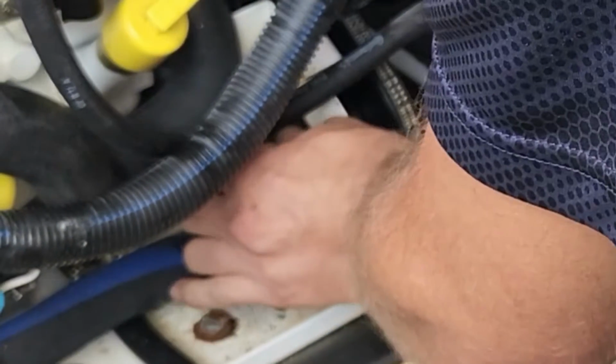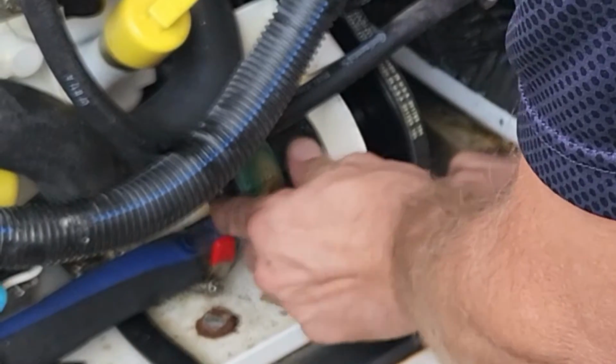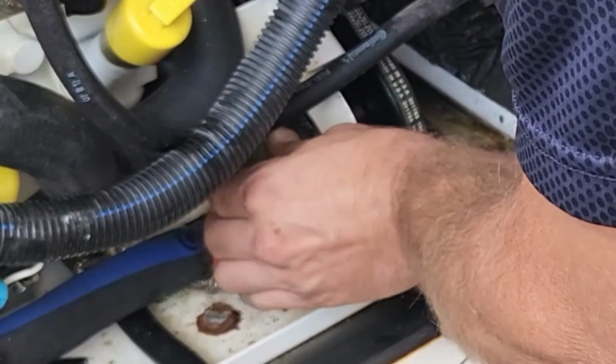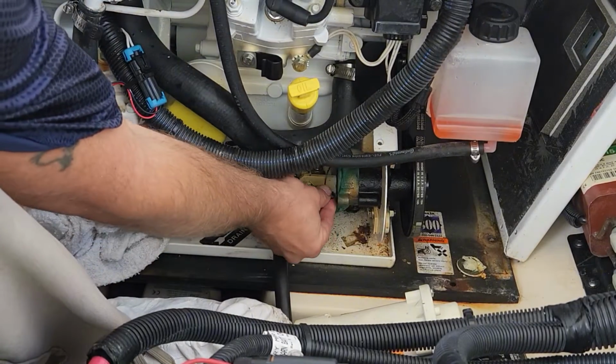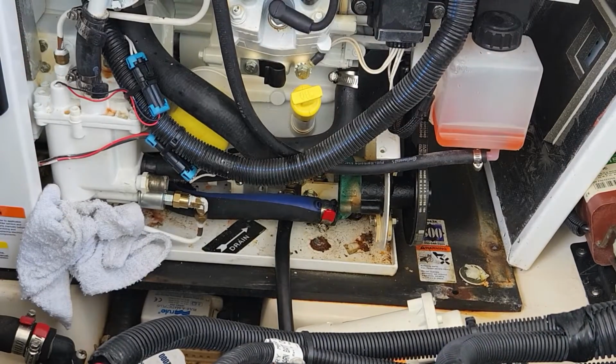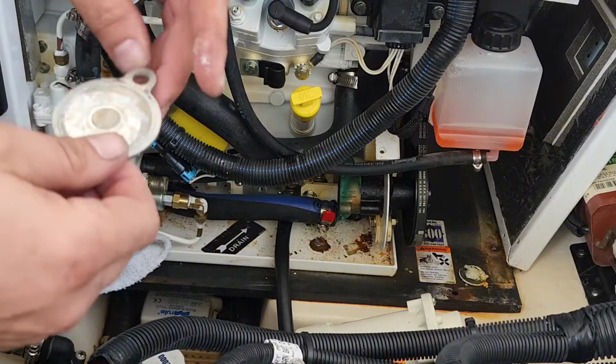There she goes. Try to get a better grip on it. Once it goes right in. Alright, now we got our little new O-ring to put on. There she is. Put our cover plate back on.